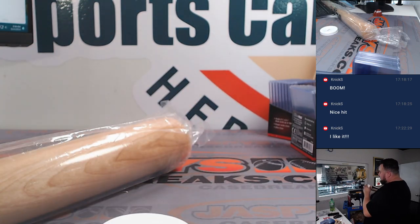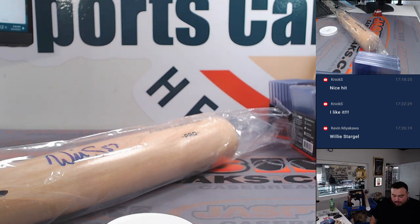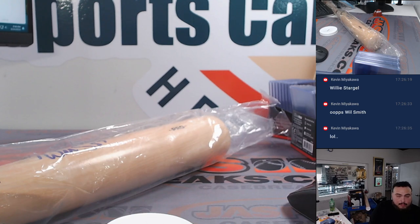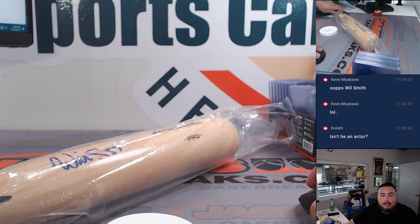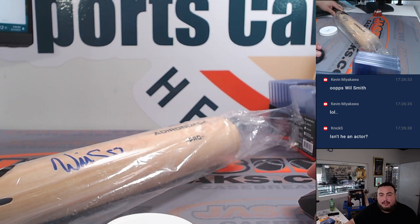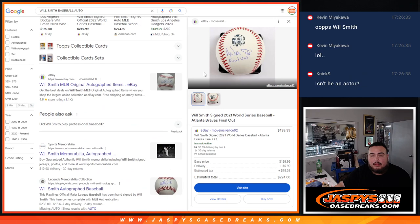I'll open it from the bottom. So that's Will Smith from the Dodgers, I'd assume. I'll double check his auto right now. Yeah, that's Will Smith's auto. He signs it a little weird, though, but that is his autograph. He signs it like an S something. Just like he does right here. Yeah. So.